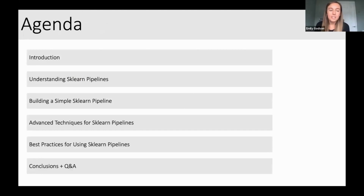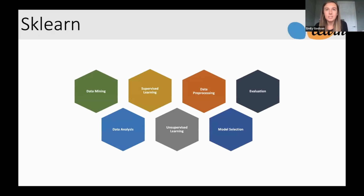So today, as you mentioned, we're going to be talking about Sklearn pipelines. We'll do a quick introduction into why pipelines are important and what Sklearn is. Then we can dive straight into understanding a bit more about Sklearn pipelines, how you might build a simple pipeline, some of the advanced techniques for Sklearn pipelines, and some of the best practices. So we shall first make a start.